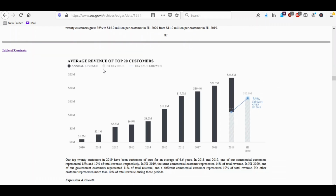Now here's a look at the average revenue of the top 20 customers. Back in 2010, it was only 1.2 million. In 2019, it's 24.8. So that has been increasing a lot. The thing is that they only have, I think it's something like 125 customers or something like that, 150 customers. So they don't have a lot of customers, and their top 3 customers are something like 30% of their revenue. So that is a lot, and that is a risk that if they lose any one customer, they lose a good chunk of their revenue.